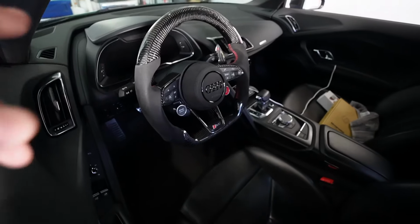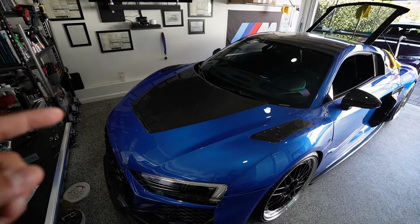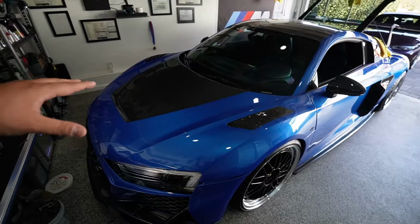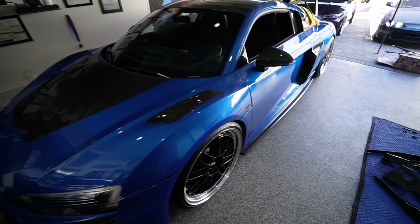Alcantara steering wheel upgraded with some carbon fiber. As you can see, there's Alcantara in the center. And as you come to the front, he's got the carbon hood with the fenders. And I like how it's kind of not fully carbon. Like, he left it a little bit exposed. I think it's the perfect touch. Damn, bro, this thing is sick.